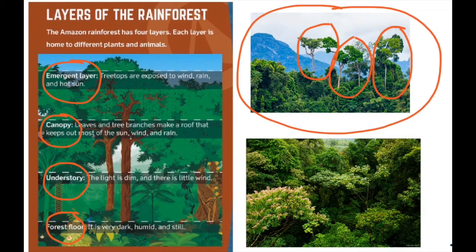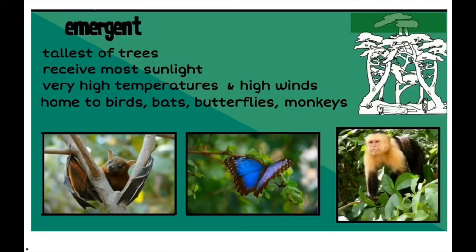Now the picture down below is the canopy layer. And you can see how it's very dense, right? All those trees are packed in tightly. And you can see how it does kind of form an umbrella. It's shading the rest of the trees and vegetation down below. So that's called the canopy layer.